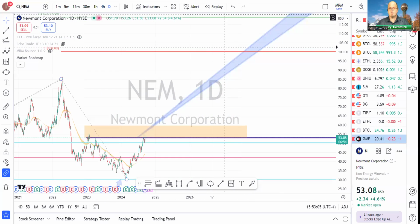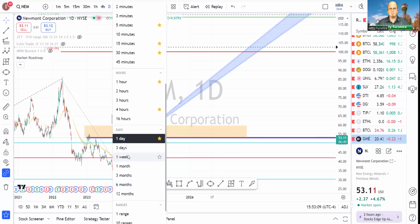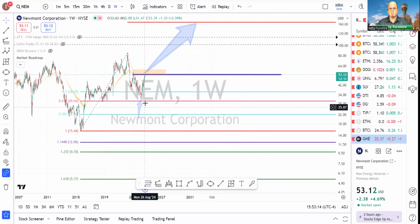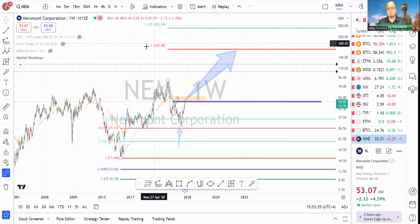This is that mega bounce I was talking about, the rocket ship pattern. It bounced on the logarithmic chart that sets the target, 167. Now it could take a while to get there, and it could get there fast. Could be out 2026, 2030, 2033, 2035. Could be a while. I have a lot of money tied up in this trade, looking for this breakout and continuation up into this zone right there on NEM.